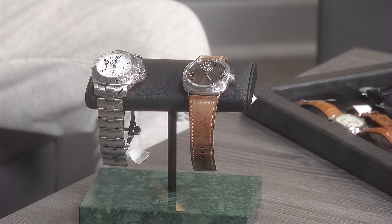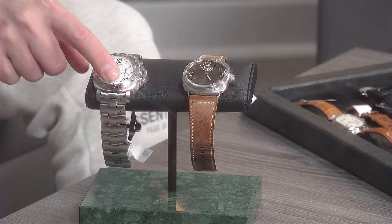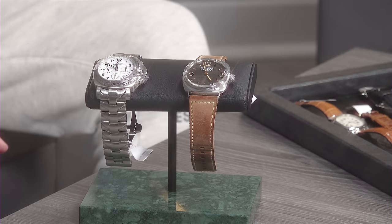And where did Panerai get their roots? They got their roots from the military, right? The Italian Navy. I'm super excited about this one because this brings me back. It's the Pan 196 Daylight, the one Sylvester Stallone wore in the movie Daylight.